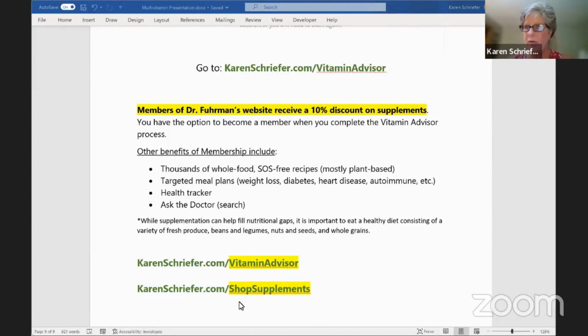I hope this has been helpful. And if you're taking a multivitamin and it has all of the things it shouldn't have and doesn't have any of the things it should, and you choose not to do the vitamin advisor or Dr. Furman's, then at least this gives you information, because in today's world, you don't know what you don't know. Right. It's scary because so much is not told to us, and we have to find it out. We have to do our own research. So I'm glad that I have this information, and I just want to be able to share it with other people.